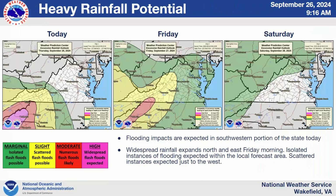But as far as heavy rainfall going forward, here locally, we should start seeing some of that rainfall going into tomorrow, especially picking up tomorrow morning. Locally, we do just have a marginal risk of flooding, so isolated instances of flash flooding, but that slight risk, the scattered flash floods possible, that's just to our west. And then, of course, not looking at local impacts for Saturday.